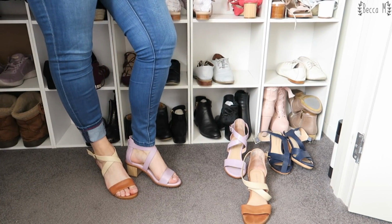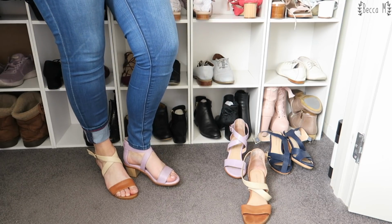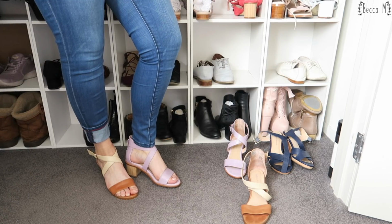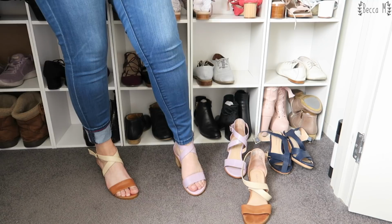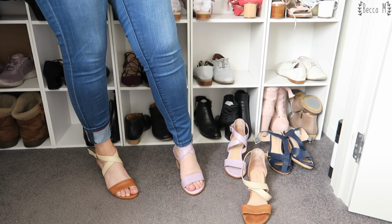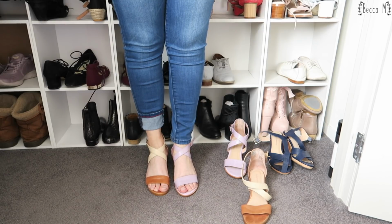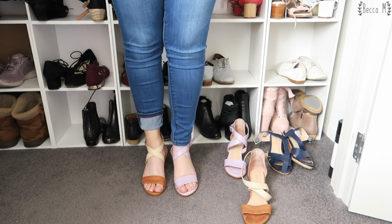Okay, so these two shoes are actually the exact same shoe in two different colors again, because when I like a shoe I get them in different colors, except one of them is substantially more comfortable than the other, which is really unfortunate because the lilac one, which I think is so cute, is so uncomfortable. Even just wearing both of them together, I can really feel the difference between the two, which is so upsetting. I really want some lilac shoes, but I'm just going to have to keep an eye out this summer. So I'm going to keep the tan and get rid of the lilac.